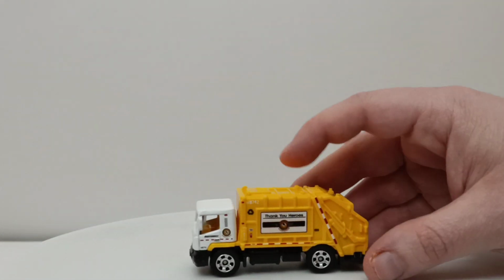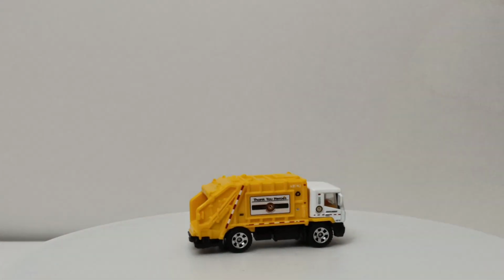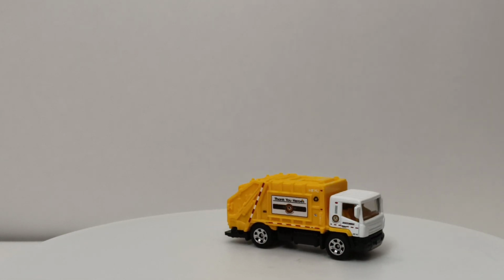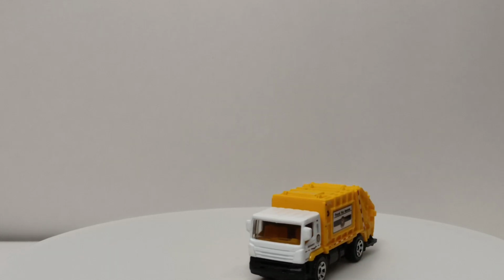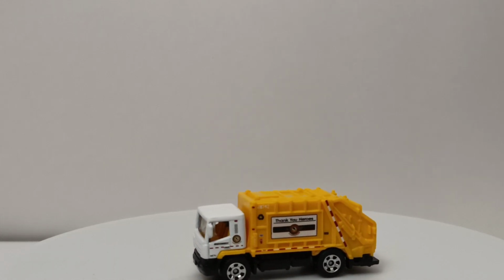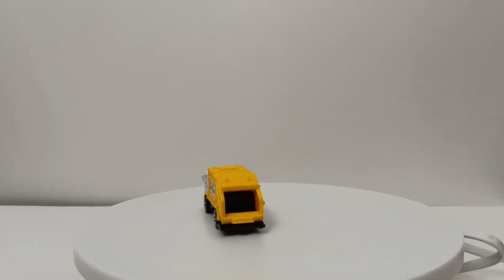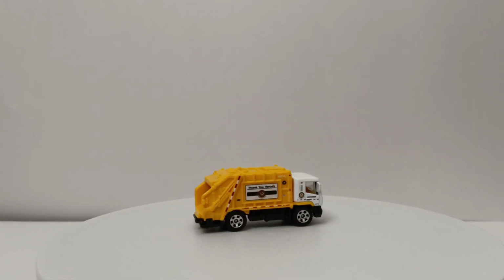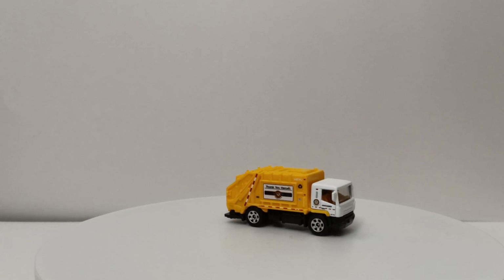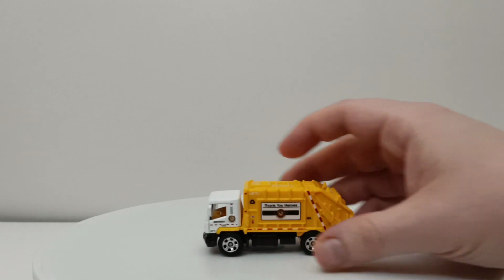All right, next one we'll take a look at. This is absolutely part of our Frontline Hero sets. Here we have the sanitation truck or the garbage truck. Generic cab, a cab over flat nose cab, so it's not really based on any particular truck. One improvement could have been that perhaps it could have had a Mack flat nose cab on it or something of that nature. But the garbage body itself is a pretty realistic tooling. The cab itself, die-cast. The body is plastic.